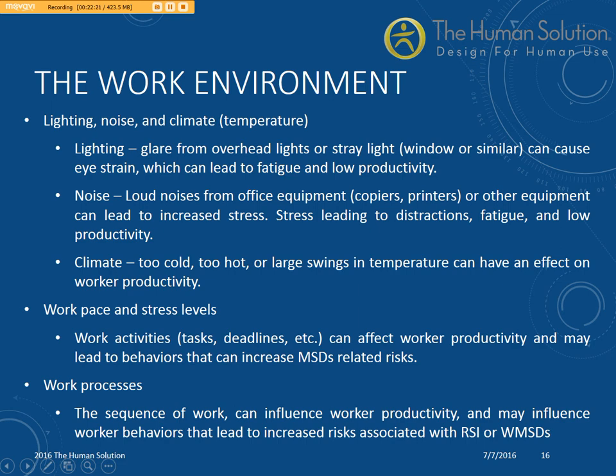Noise: loud noises in the office, copiers, printers, and other equipment can lead to increased stress. Noise drives our stress level up. It really does. If we're concentrating on something, or having to listen to somebody in the office complaining about their lunch, every day, all day long, that wears on you, and that's not good. So we want to be mindful of that. If there's a printer or copier next to you and you're always getting interrupted by it, maybe get your facilities people to relocate it, or relocate you, so you're not overly stressed by it.